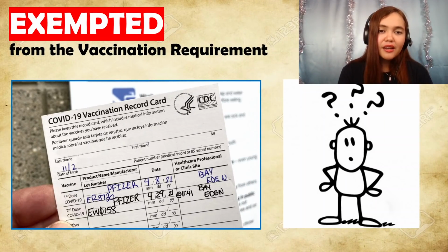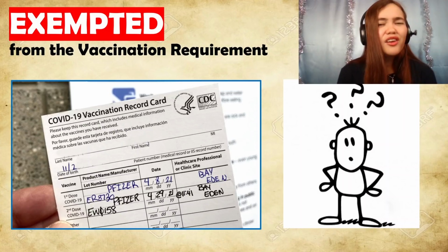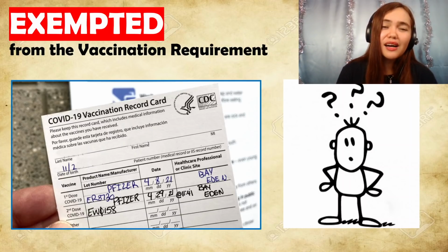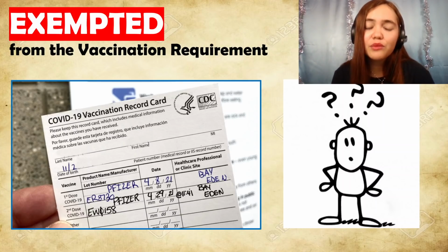While exempted. So guys, do you need to be vaccinated to go home to the US? No. You are exempted from the vaccination requirement. Since you are legal permanent residents and US citizens, you are exempted. So whether you are unvaccinated, you can still go home to the US. You are welcome to go home.